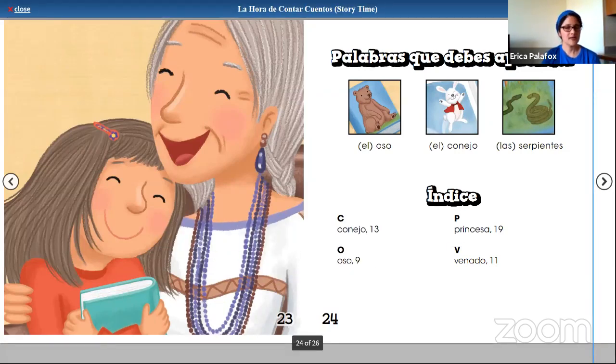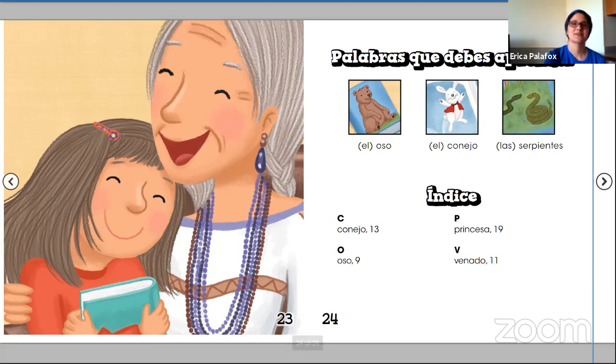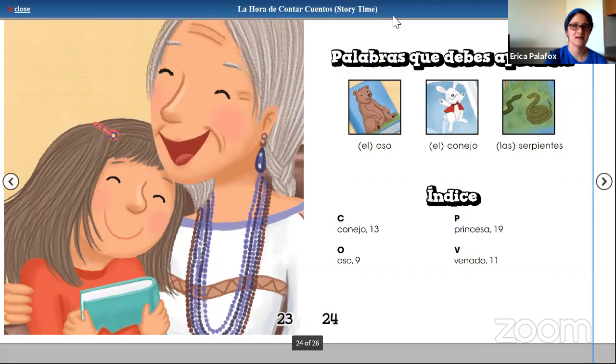Y colorín colorado, este cuento se ha acabado. The end. So that was the end of her second book. ¿Qué les pareció? What did you think of that book? ¿Les gustó? ¿Sí? You did enjoy it?